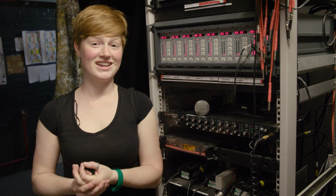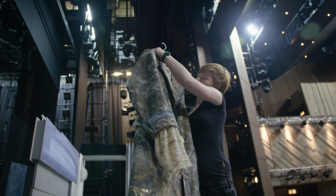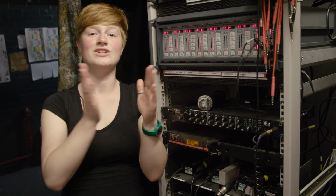One tip that I would say is preparation. You need to plan whilst the other show is ending what you need to do in order for the second show to be up and running.